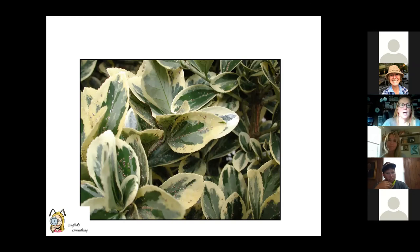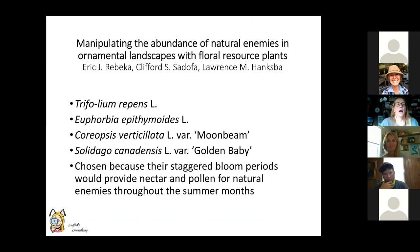This here is a euonymus scale. I actually took this down in Hendersonville, North Carolina. Euonymus scale has been a real issue. There are several good entomologists that have been working on this, Cliff Sadof, who's out at Purdue. If you ever get to hear him present on this, it's very interesting, because basically what they did is they took euonymus and infected it with euonymus scale, and then they would take these particular plants and bring them around the flowers.